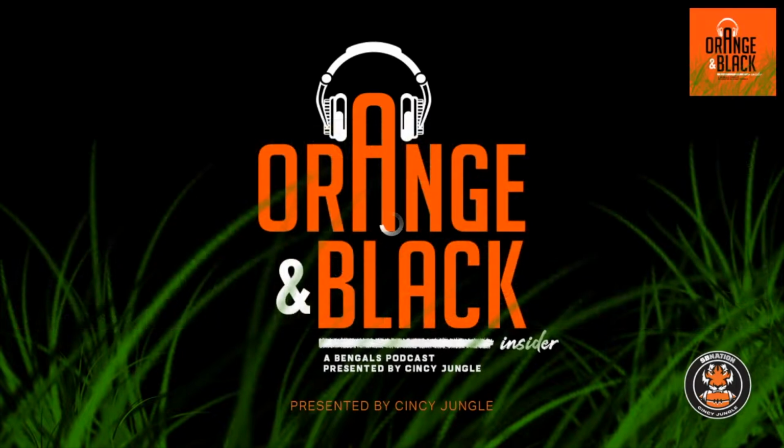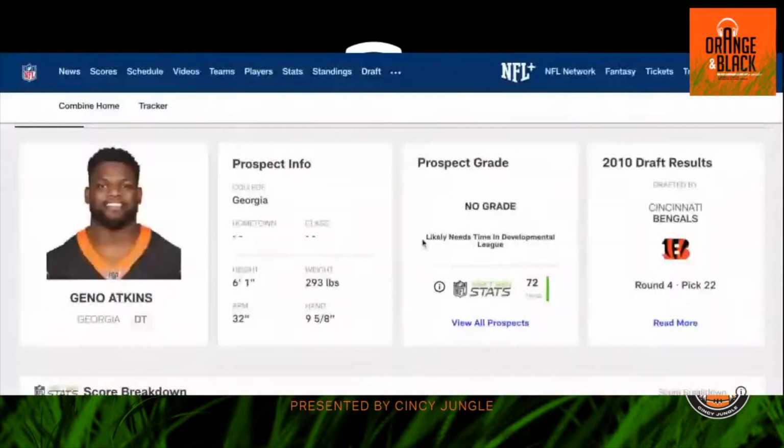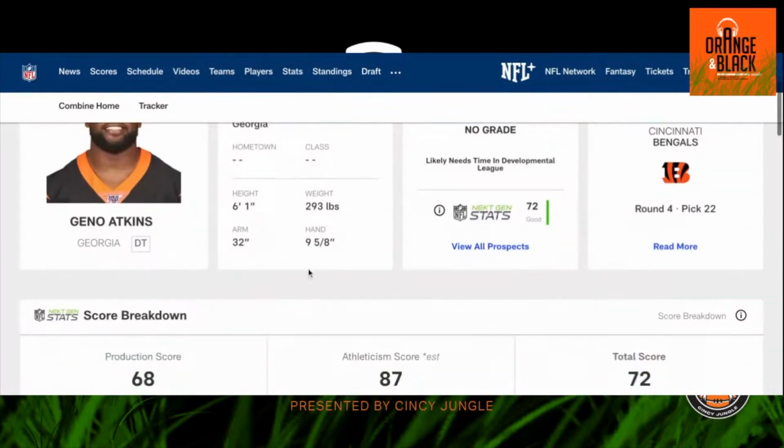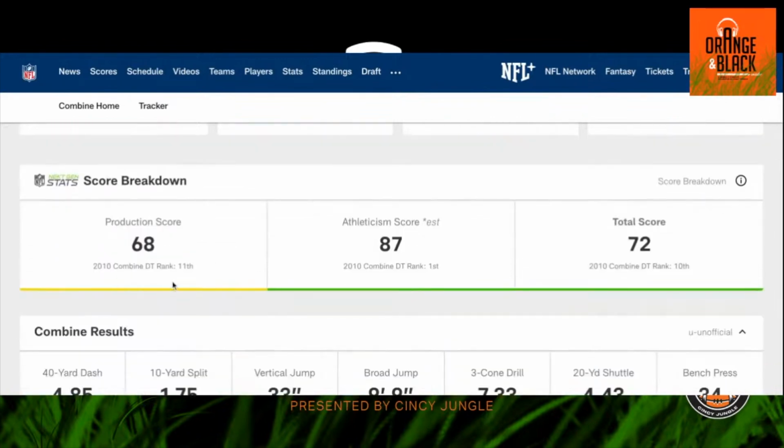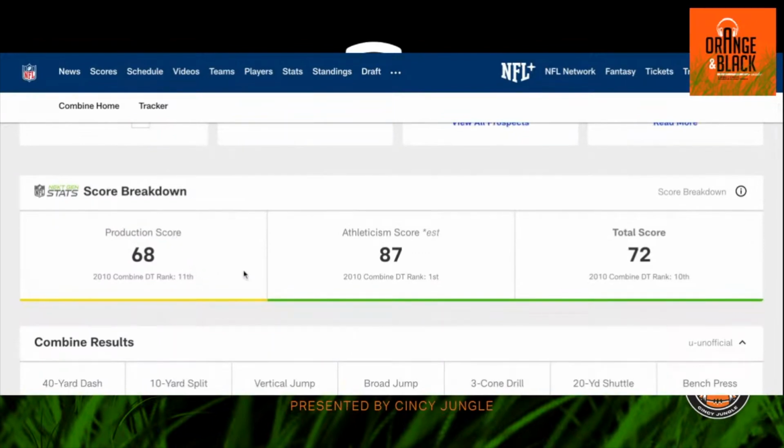So you look at the Next Gen Stats breakdown along with the height, weight, all those measurables there. And I want to pull this guy up next to it as comparison, because this guy carved out a Hall of Fame career and was drafted in the 4th round, and that is Mr. Geno Atkins. So I hate to do it, but look, 6'1", 293, the arms, 32 inches, hands smaller. You see the similar production score. The production score wasn't there. It was 11th for that class, 2010 combine. But look at the athleticism score. He was tops defensive tackle rank at the combine for that.